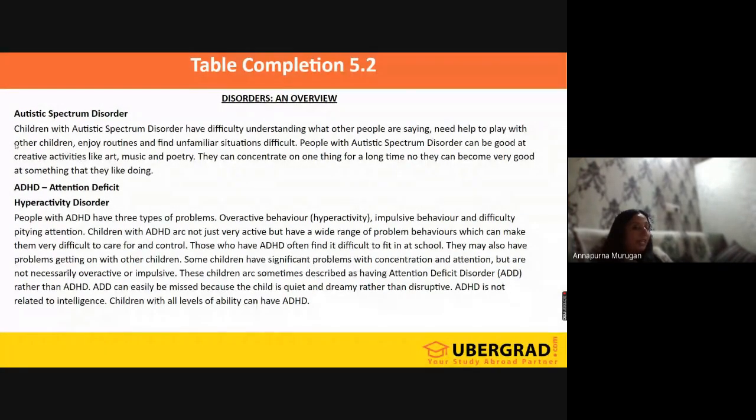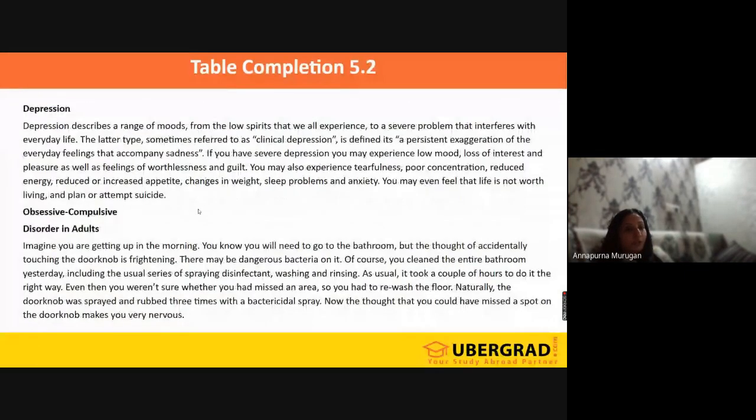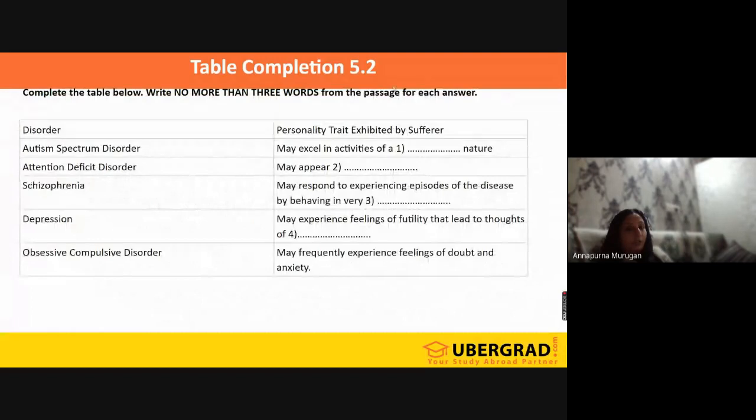What will they be good at? Creative activities. These are some examples, but in what activities will they be good? They will be good at creative activities. So you need to write here: may excel in activities of what nature? Creative nature. Should C be in capital or in small letters? Small. Very good. So creative is the answer.